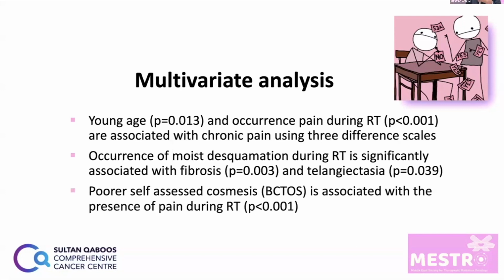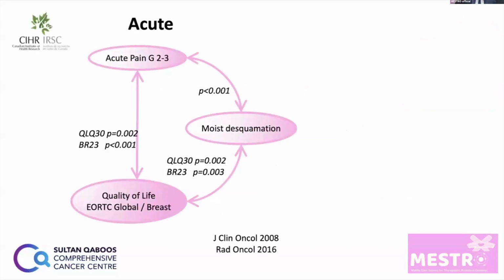And we also find that patients that estimate they have a very bad cosmetic outcome is also associated with pain. So the self-confidence, the self-appreciation of the cosmetic is associated with the pain, and pain is associated with the fact that you have acute pain during radiation. So here's a little bit of the learning we have from the two studies.